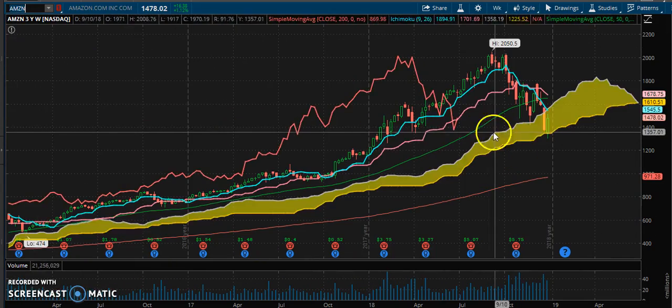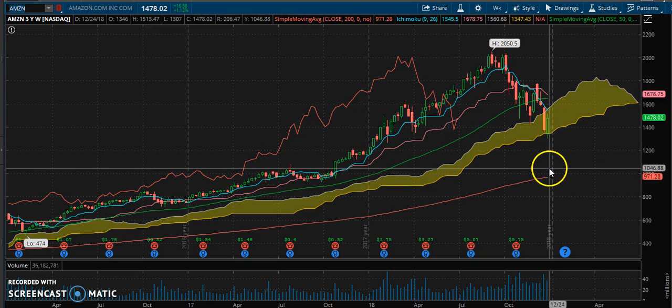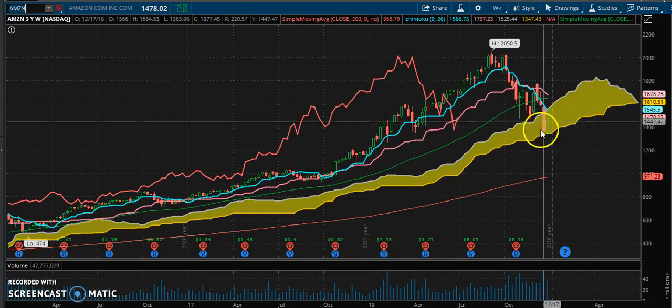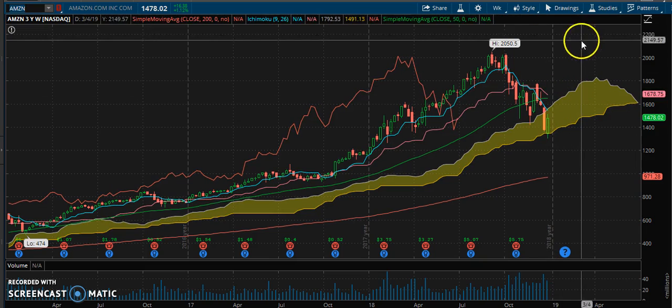Amazon is supporting on the Kumo here, so this is a little bit more bullish than Google was. If they do break it here, we could be again looking at a 970 target for Amazon if they break the Kumo to the downside. I would not want to buy Amazon here until it breaks above the cloud.